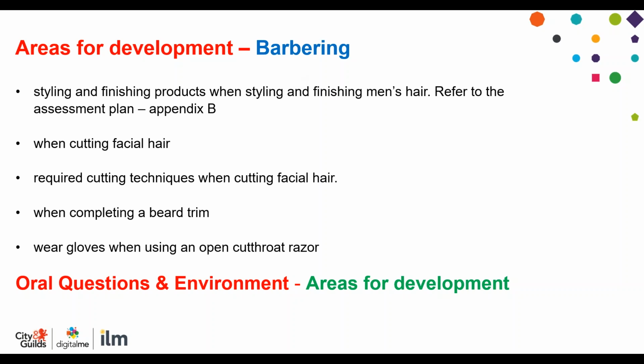Styling and finishing. When styling and finishing men's hair, we had some barbers who didn't use the correct amount of styling products, and unfortunately, because it states in the assessment plan and the appendix that they have to use these products, those apprentices failed their endpoint assessment. So when we say styling products, we're looking at sprays, creams, gels, wax, tonics, oils, and any styling powders.